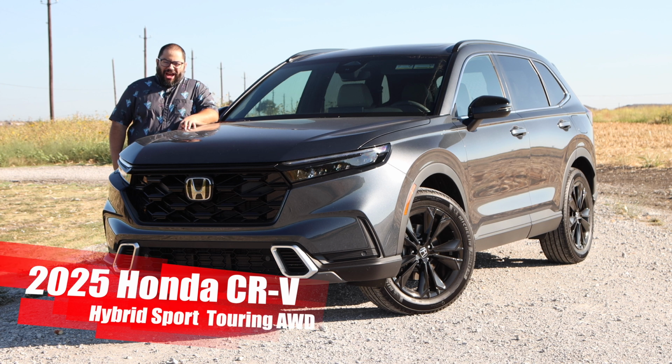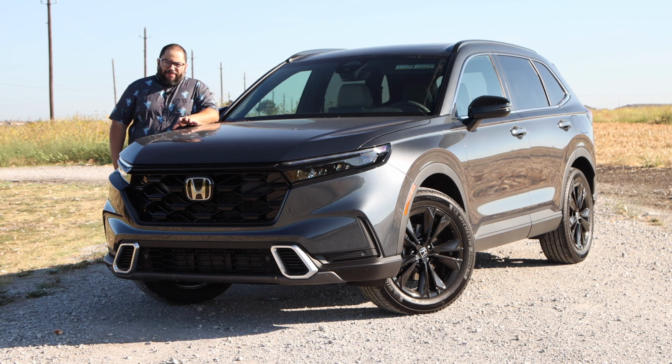Honda CR-V Hybrid. Now, CR-V stands for Comfortable Runabout Vehicle, and let's just say Honda nailed it with that name because, spoiler alert, this thing is so comfortable to drive. Well, let's go ahead and get started.